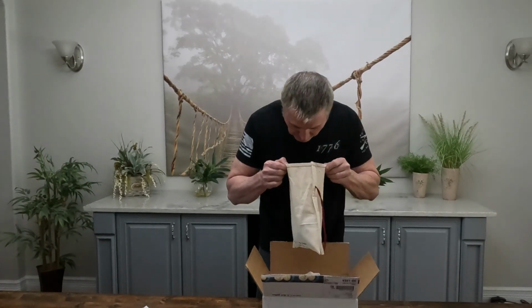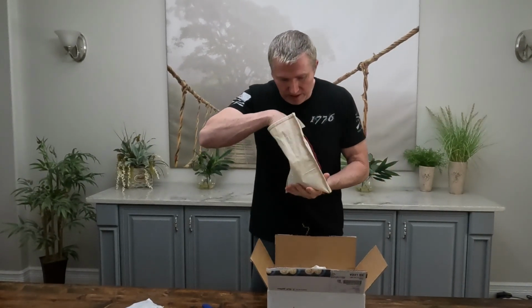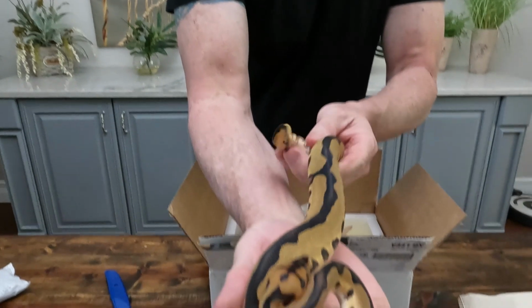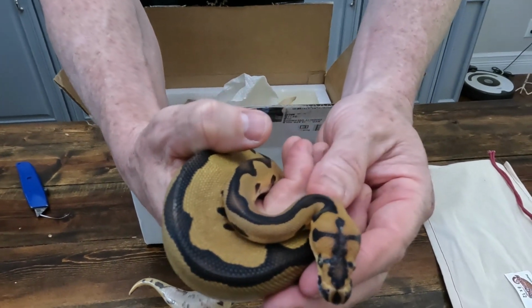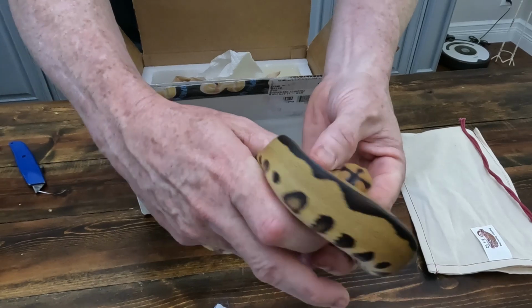Oh, wow. Yeah! Woo! Well, Lottie frickin' God! Sorry, I didn't mean to scream at you. I didn't mean to scream at you, little fella. All right, so this, look at that. This is a Leopard clown het Lavender albino. Look at that head stamp. That is a cool looking head stamp. Looks like he has a cross on it. I like it.